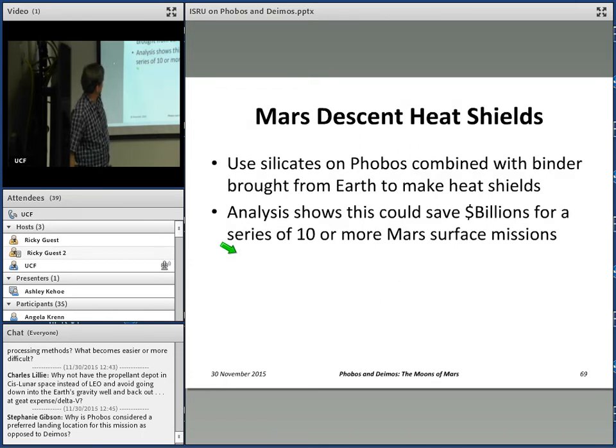on Mars. You could use the silicates on Phobos or Deimos combined with a binder that you brought from Earth, a high temperature RTV, and I think that stands for, what does RTV stand for? Does anybody know? Radiothermal vulcanization or something like that. I don't know. It's a rubber that is a high temperature rubber, basically.